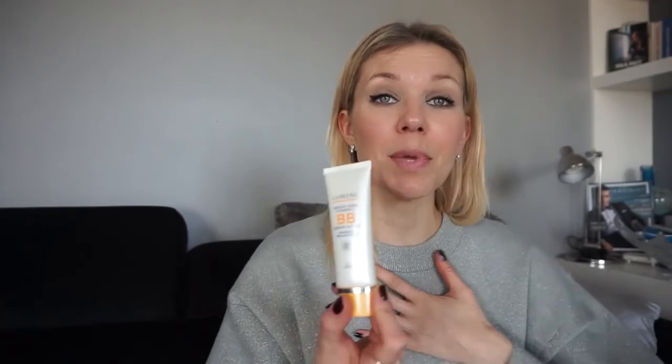Probably there are many BB creams right now that have the same ingredients. Look for something that will brighten up your skin, otherwise you will feel dull.